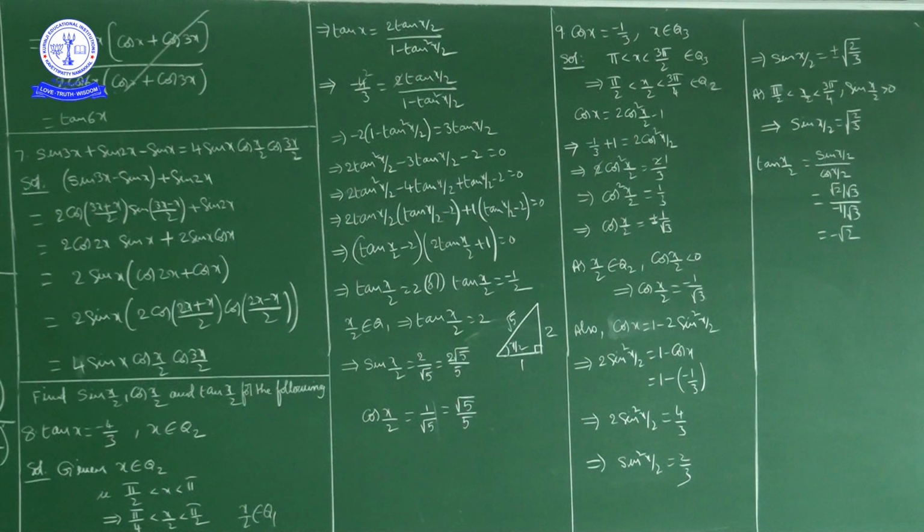My next question, number 9. Cos x is equal to minus 1 by 3, x belongs to Q3, which means x is in the third quadrant. Third quadrant means what? Pi to 3 pi by 2. So x belongs to pi to 3 pi by 2, which is pi less than x less than 3 pi by 2. Divide by 2 throughout.